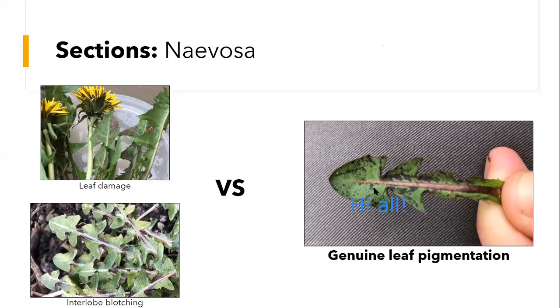Another thing to be aware of when we're looking at leaf spots with these spotty dandelions is a lot of species have something called interlobe blotching. So if we look between the jutty out bits, the lateral lobes, on this bottom left picture, we can see this really dark pigmentation, this blotchiness between the lobes. And so we need to differentiate between genuine leaf pigmentation on the right and leaf damage and interlobe blotching. So there's section Naevosa. Who needs to go on safari to see cheetahs and jaguars when we have spotty dandelions?